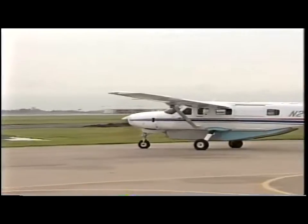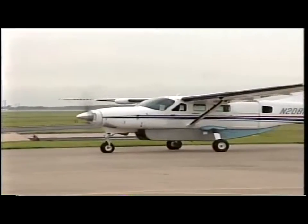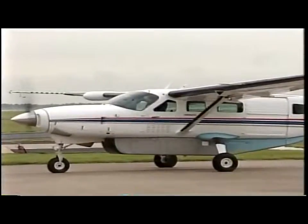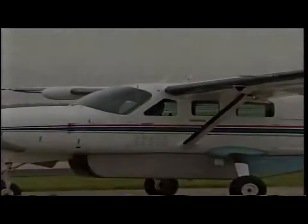This dramatization has depicted a pilot operating a Cessna Caravan in a manner that is not in keeping with standard operating procedures. It was intended to depict the potential impact on the Caravan's responsiveness and performance if the pilot does not properly configure the aircraft in icing conditions and makes a series of poor decisions.